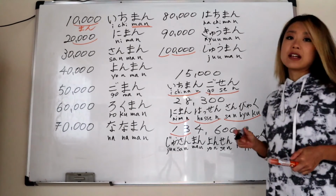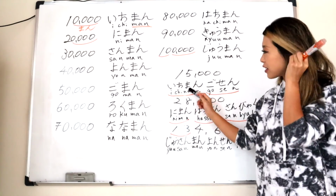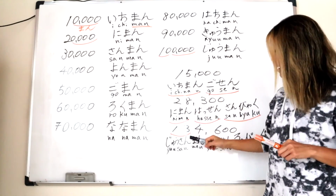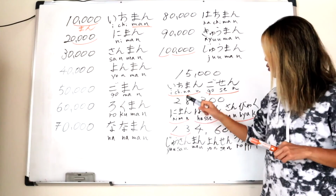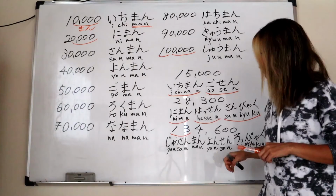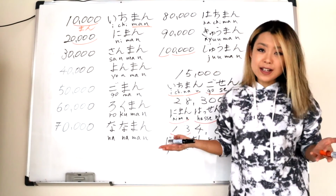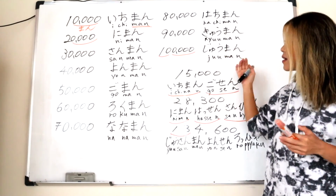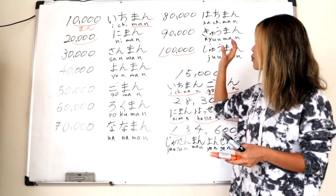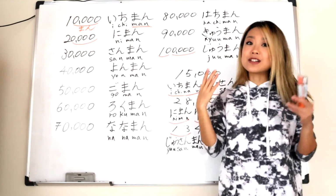Of course, English, Greek and other languages are also the same. You don't write down the pronunciation like 'one hundred something' with the alphabet. You don't write down 134,600 with the alphabet. Of course, you don't need to write it down like this, but now we are learning the pronunciation, that's why we are writing like this. But if you go to Japan, you have to see the price and pronounce it correctly in Japanese, but you never write it this way. We are just learning the pronunciation.